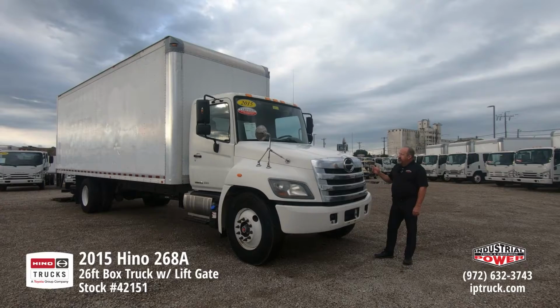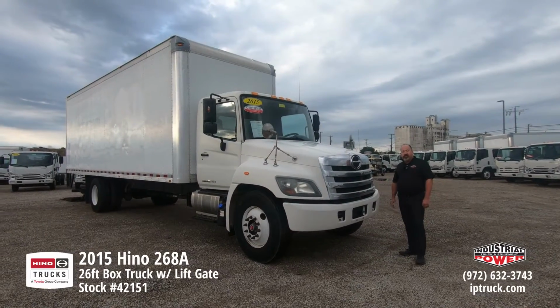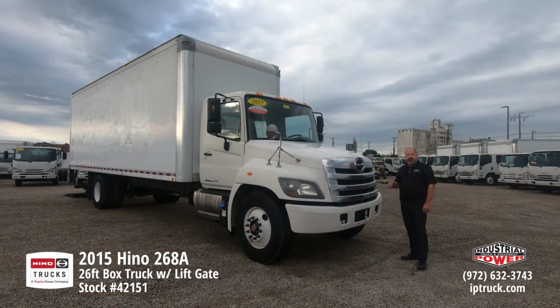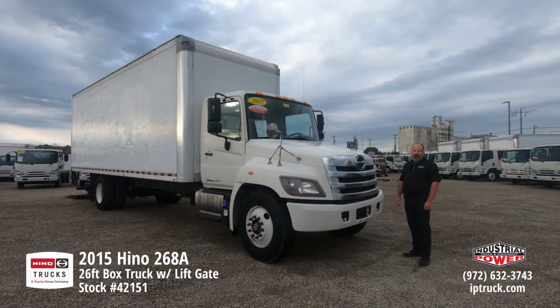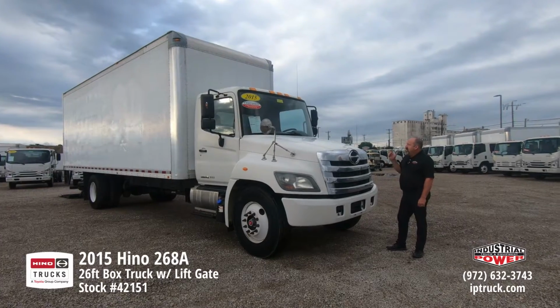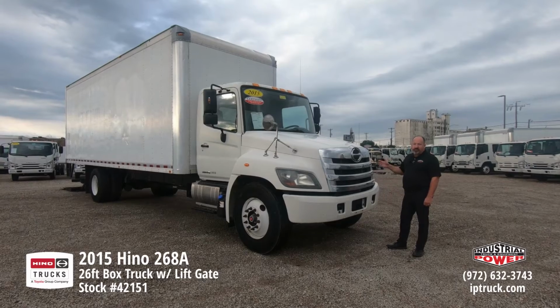We bring our trucks in from our leasing departments or from a customer's trade-in, which this truck came from. We go through it, go through the cabs, box, lift gates. Any discrepancies are found, we run them through our medium shop and our body shop. Once that's done, we do a QC test drive, clean them up, put them online for our customers to look at. As we said, this is a 2015 Hino 268 air ride air brake truck.